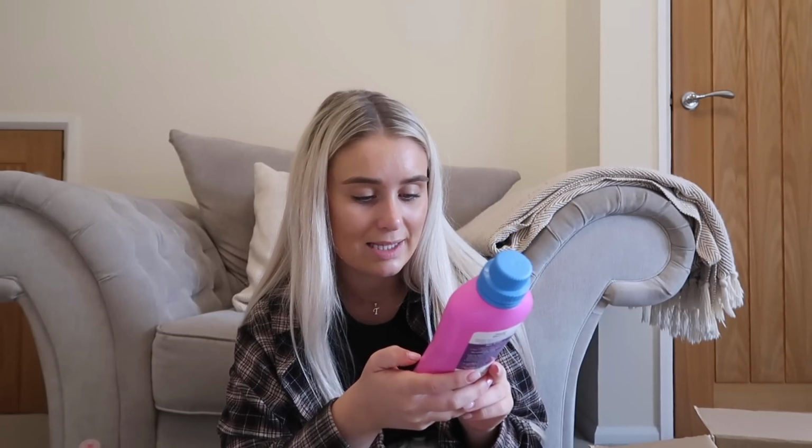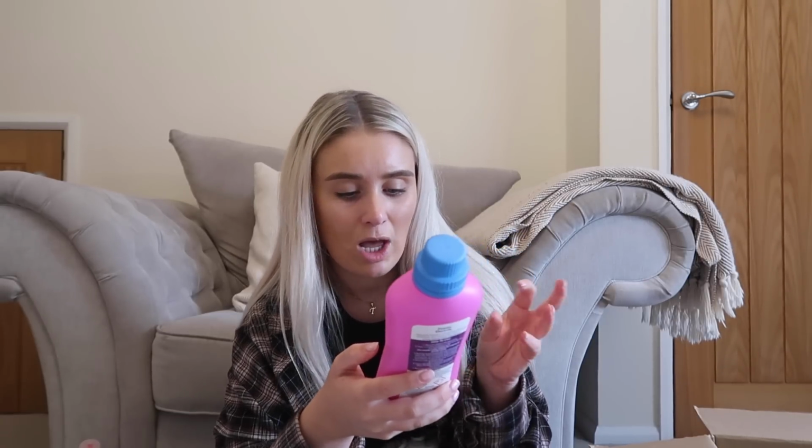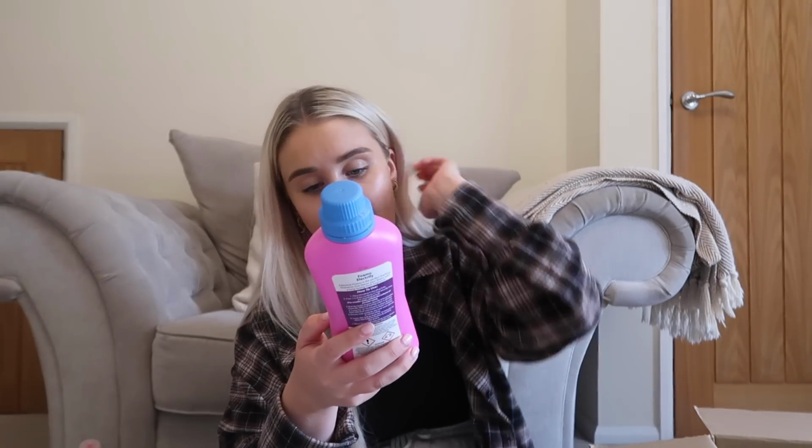I got one of these which I've never ever heard of before, but I'm a massive fan of the brand Fabulosa. So this is in the scent Electrify, of course, because it's the best Fabulosa scent. And it says it is a foam. It's like a foam that you put down your sink or your drain or your plug hole or anything like that. And it's meant to freshen it and sanitise it. So I'm excited to give that a go.